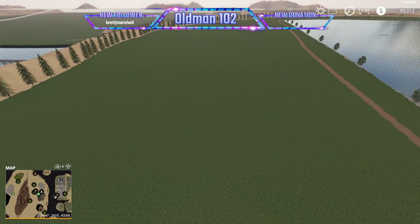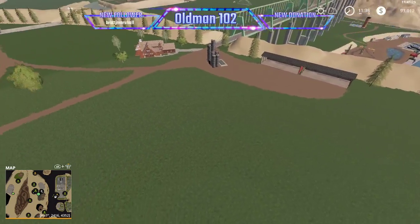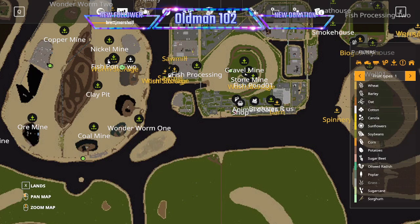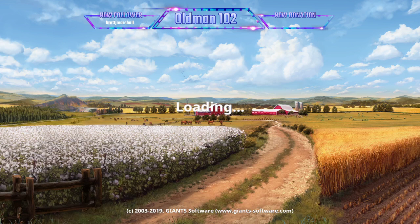I was going to put a field up here, but I'm not. I'm going to leave this a big grass meadow. So that's what's done so far. I'm going to get out of here. We're going to jump back in the editor. I just need to check messages really quick, make sure nothing's pressing.